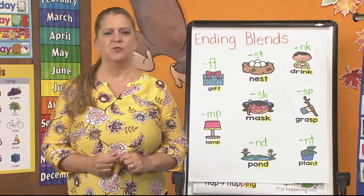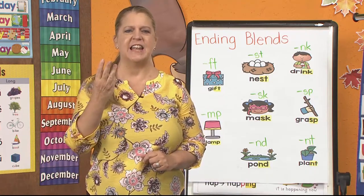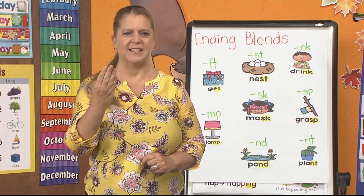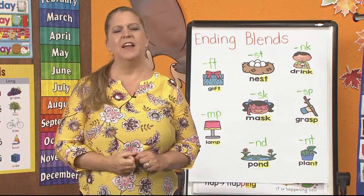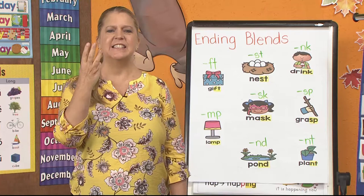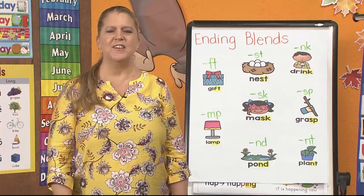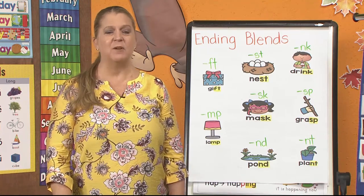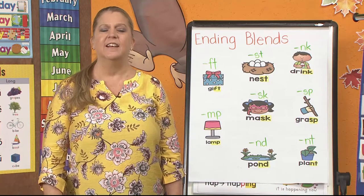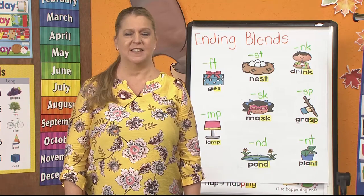Okay, here's our first word. Ready? H-A-N-D. Blend it together. Hand. Good job. All right, next one. L-A-S-T. Last. Good for you. Good blending. That's one of the most important skills that we learn in first grade because it helps us to read. All right, now it's time for you to do it in reverse. We're going to segment. All right?